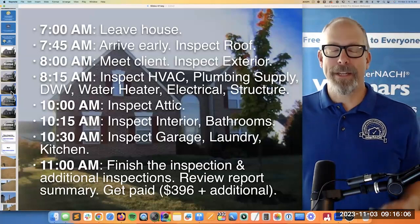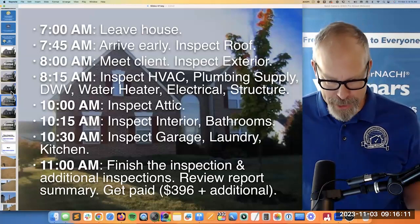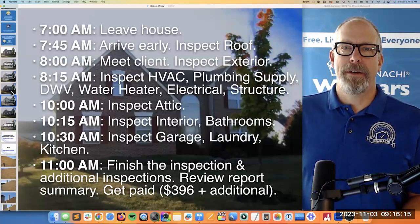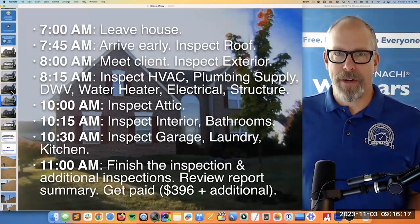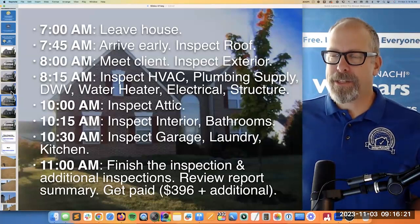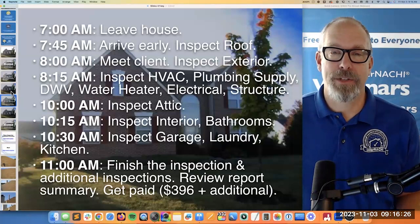10:15, I'm inspecting the interior and the bathrooms. 10:30, garage, laundry, kitchen. 11 o'clock, I'm finishing up, getting paid about $400 with ancillary or additional services on top of that. Performing ancillary inspections for my clients, that was a great way to increase gross revenue.